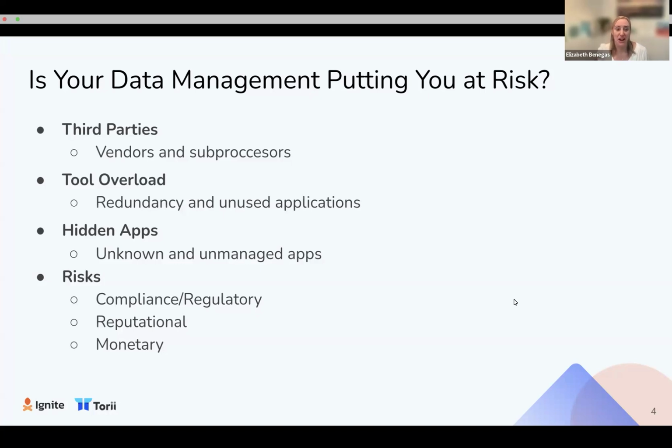Number 3, I'm going to go with not knowing what applications your employees use. This builds on to number 2 in a lot of ways. And also, I think remote work plays a big role here. But what we see a lot in our business is that a lot of companies don't know what applications they are using, or they don't know what their employees are doing with those applications, primarily what kinds of data they're transferring to those applications.